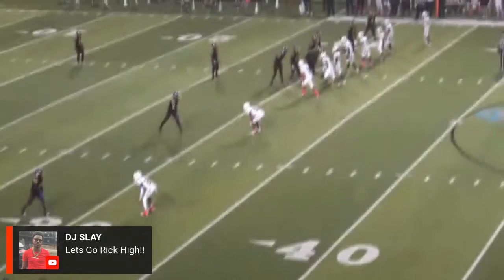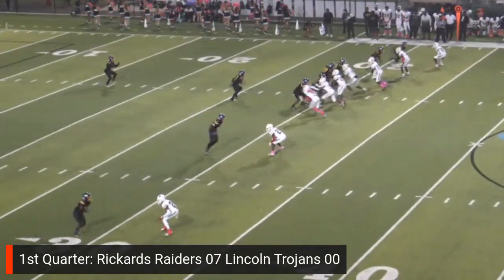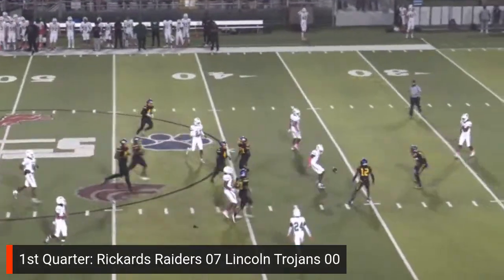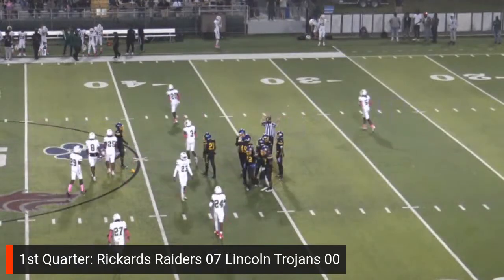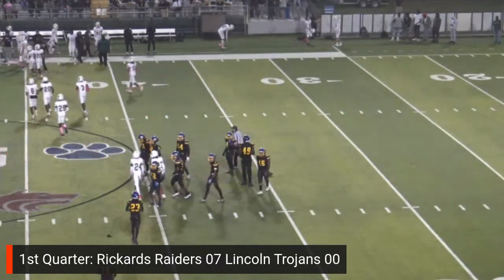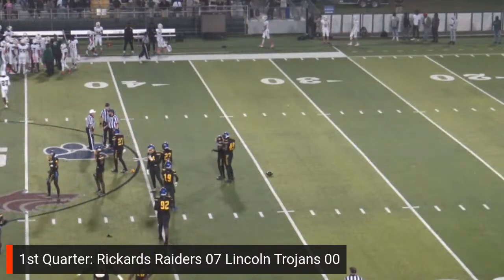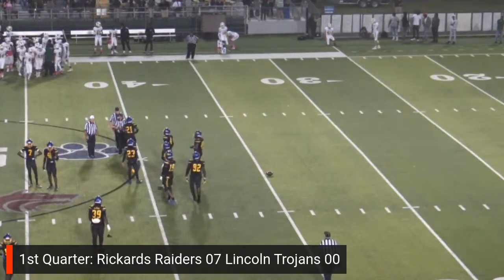Lincoln might get decent field position this time. Might have got a piece of that. Lincoln will get that ball, they got a flag. They threw it from the 30. Ball took a Rickards bounce. Officials huddling up.